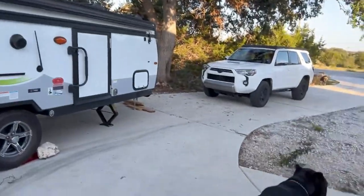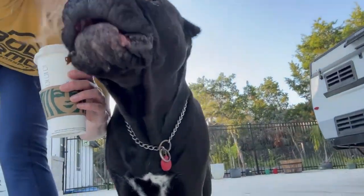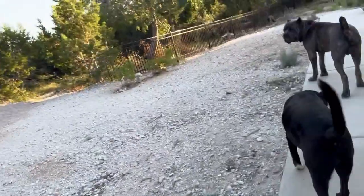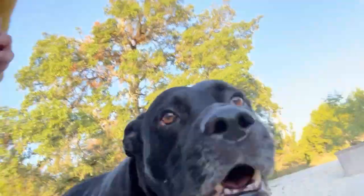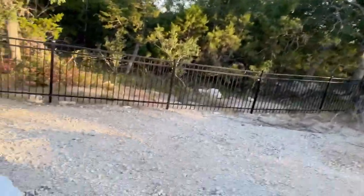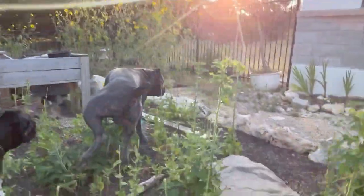Potato. Just getting home here. This is Dolce. She's the dominant female Cane Corso. There's Tex. Tex is my pit bull mix. Tex, come on, Tex. And then Ozzy is the big boy, alpha male, about 3 years old.